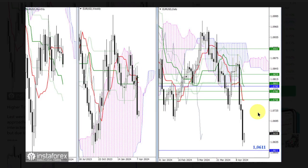Last week, EUR/USD had a pronounced bearish character due to the significant downward momentum. Bears approached the influence zone of the monthly support at 1.0611. So the results of testing interaction may determine further priorities and opportunities. The levels passed today act as supports, but due to their remote location, 1.0755, they are unlikely to be relevant in the near future.